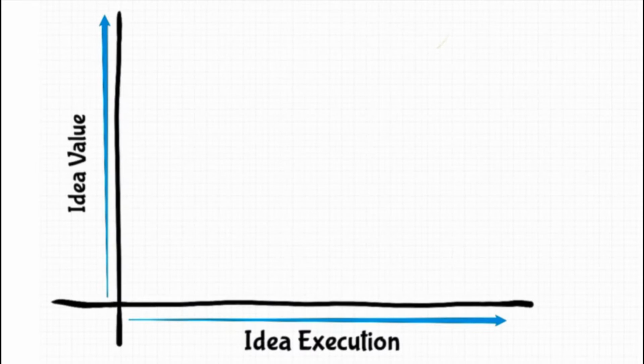All right, check this out. We're going to handle this like engineers. On the y-axis, we've got idea value. That's just how good your raw idea is. And on the x-axis, we've got idea execution. That's just how well you roll out your idea. So let's say you have an idea that's amazing. It's like a cure for cancer. Your idea value is going to be way up here.